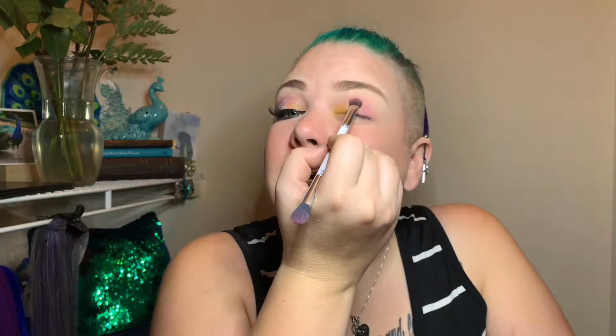Ooh, okay, I'm gonna switch to this more defined end of this Farrah 22E brush, because I feel like the floofier side is not putting down as much pigment as I would like. So there we go.